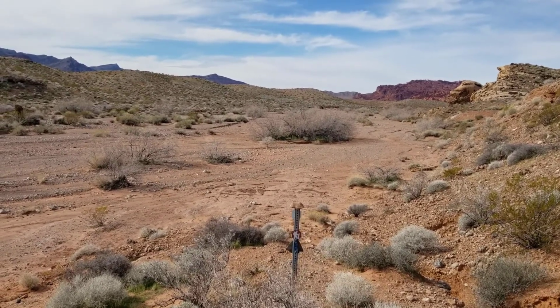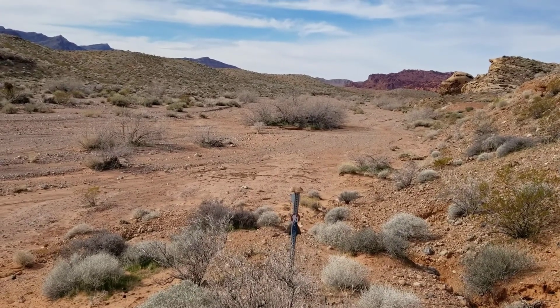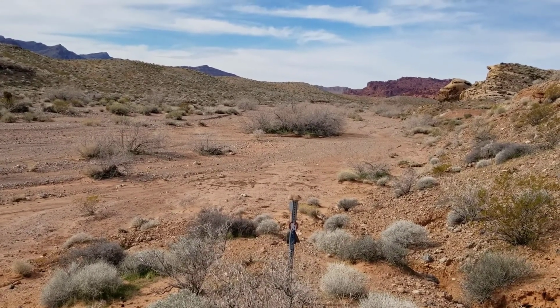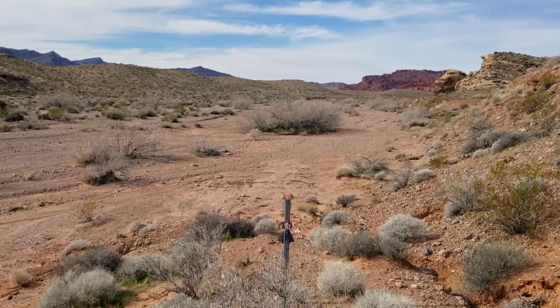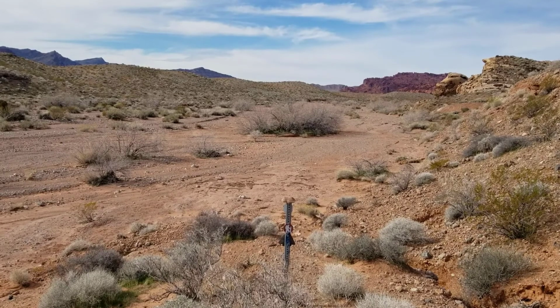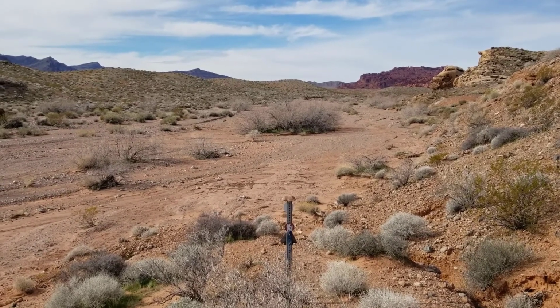But I know the basic perspective and landmarks along the way back. So even if we go off trail, we'll find our way back. Okay, continuing on the old Arrowhead Trail.